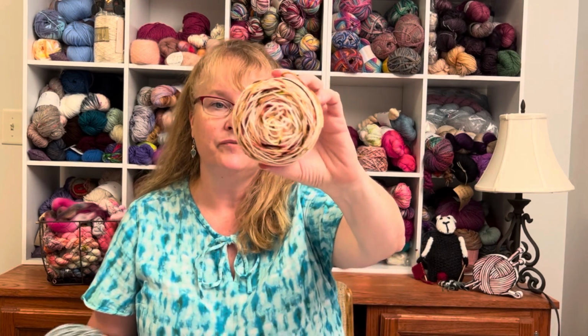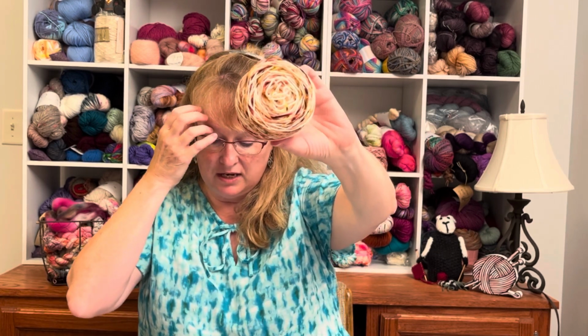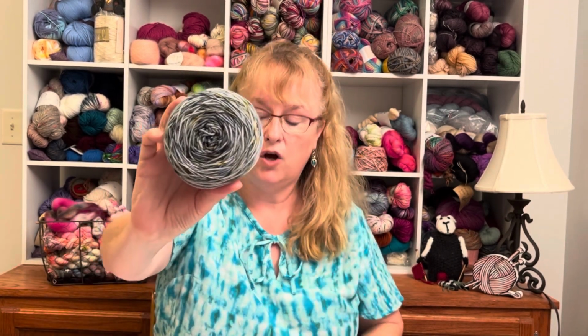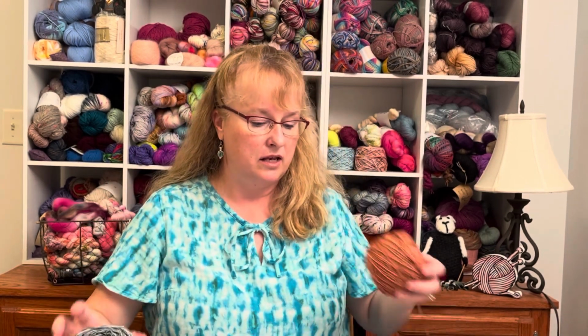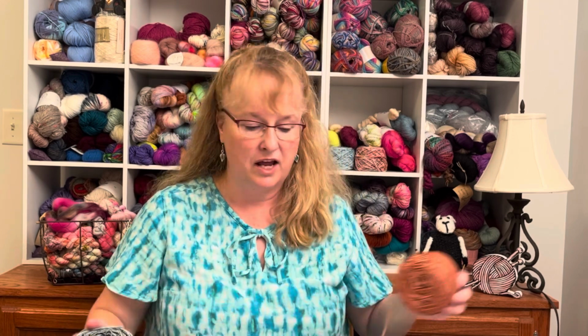The yarn that I am using is by Skein Cocaine. This color is called Seashells. This is Coastline, and then this is still attached. This is Starfish. So I'm really enjoying working on this shawl.